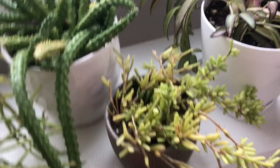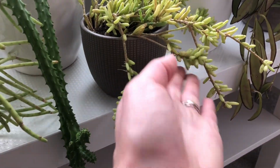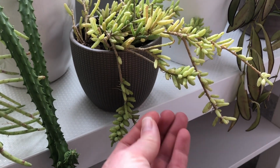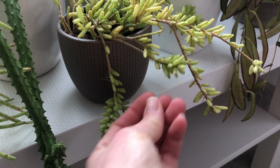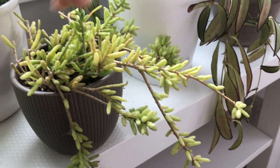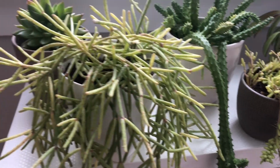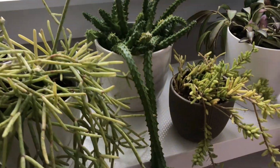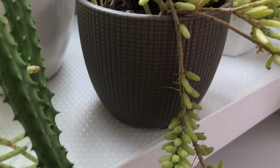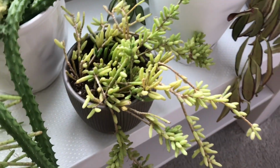This one I just brought recently here in the bedroom. It was downstairs under the lights for a period of time, and then it was on one of the shelves by the window, but it's never been here. I felt like with the colors it's gonna fit nicely here and in this little beigey brown pot, so I'm happy how it looks.